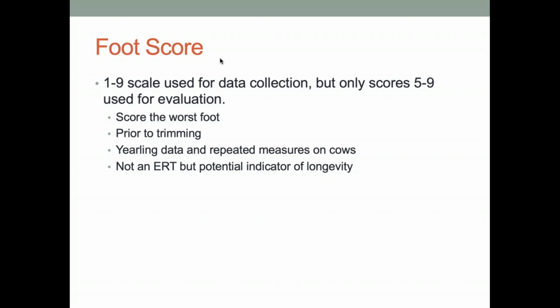Part of the benefit of that is that it's a lot faster to just have to score one foot, whichever one is the worst. The other reason is there's at least a moderate, if not strong, genetic correlation between one foot being the score and another foot. As you might suspect, it's important to score this prior to doing any kind of hoof trimming. That obviously introduces bias.